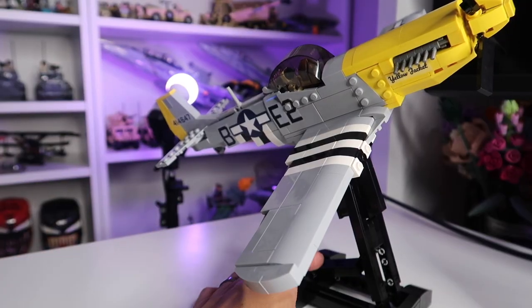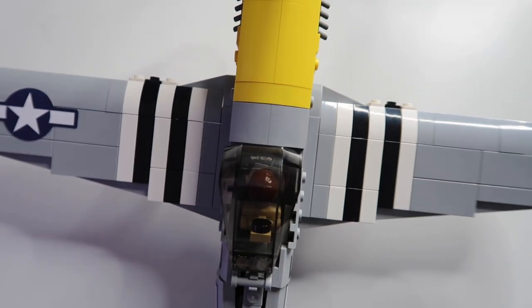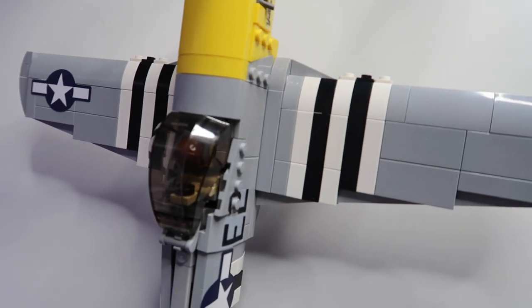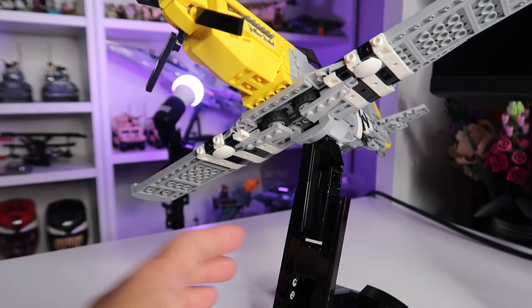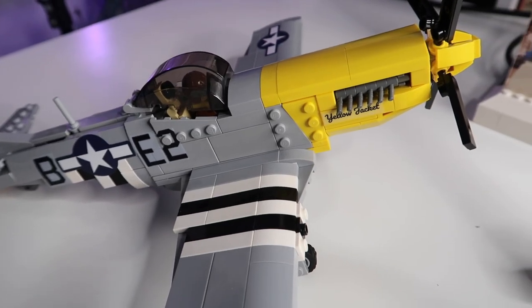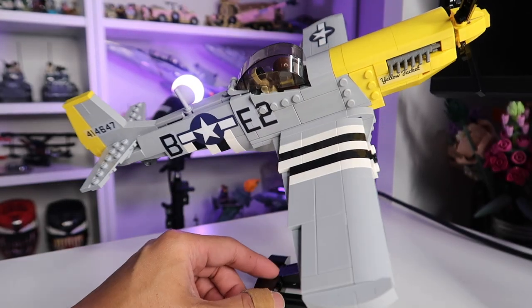All in all, this is a good looking P-51 Mustang. This is the first one that I've ever built. I love the invasion stripes. That is brick made. Guns simulated in the front. Obviously, you can't really do much with that. Stickers in much needed areas. And I like the way the stand is making the plane bank right.